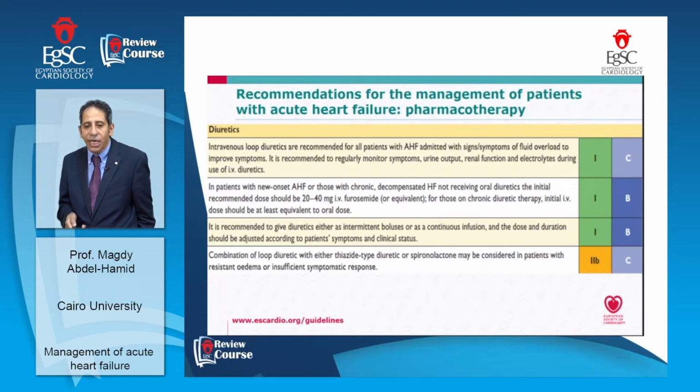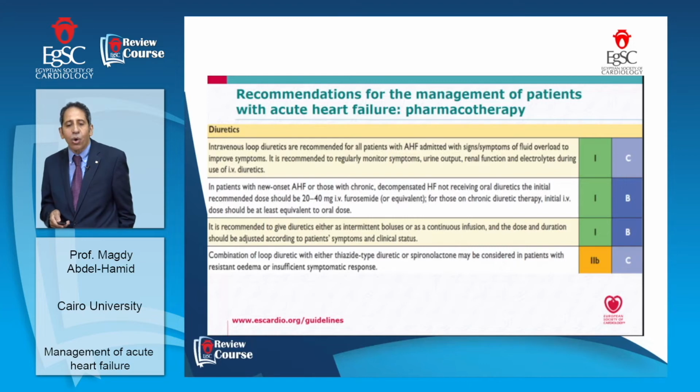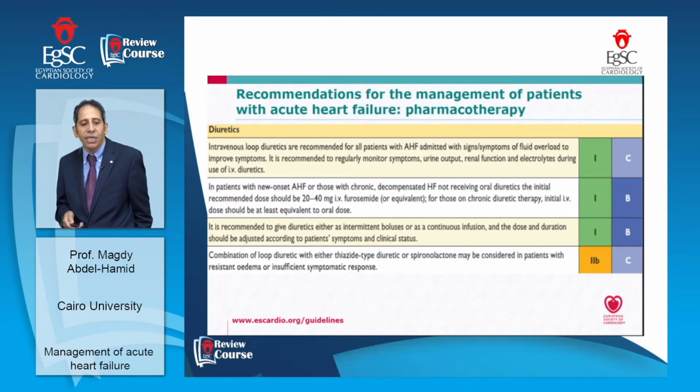which is a class 1B recommendation. To give diuretics as intermittent boluses or continuous intravenous infusion, the dose and duration should be adjusted according to patient symptoms and clinical status, which is a class 1B recommendation. And in patients who have resistance to diuretics, a combination of loop diuretic with a thiazide-like diuretic like metolazone or spironolactone may be considered in patients with resistant edema or insufficient symptomatic response. And this is a class 2B recommendation.